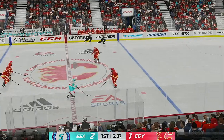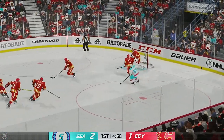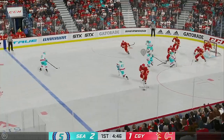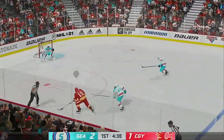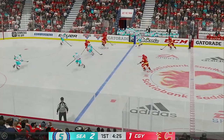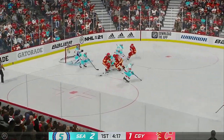Seattle's got it in their own zone. Here's a shot and puts it high. Goalie had to dock that thing with so high. Handles the puck at the point. Taken by Tkachuk. Carries the puck through the neutral zone. Takes a shot, and that one's turned away. Moves it quickly over to Wang. Couldn't connect, although not exactly an ideal pass to begin with.